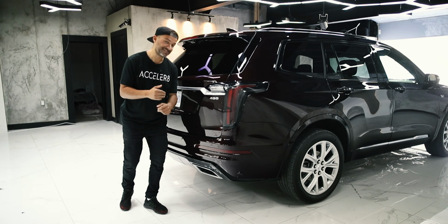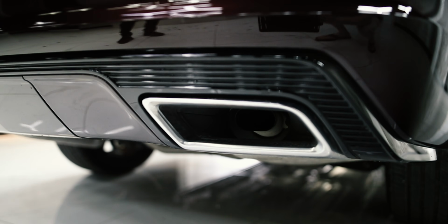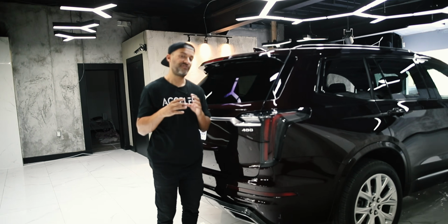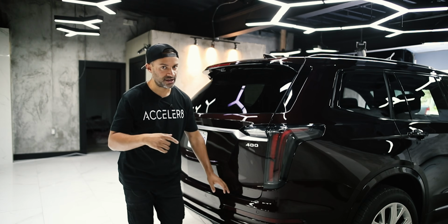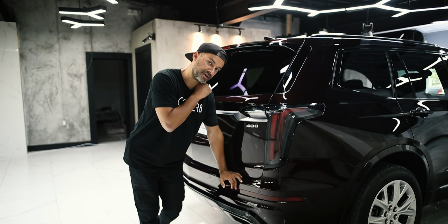But they did not cheat on the exhaust. They have a quasi-fake exhaust, but it's actually just a fake tip. They actually do have exhaust that comes through as opposed to coming underneath like the German counterparts.